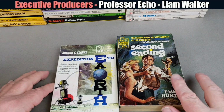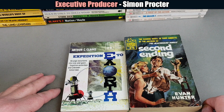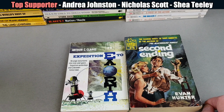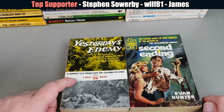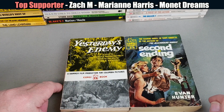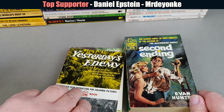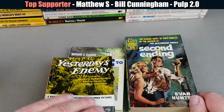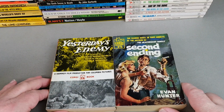Here's one of their science fiction ones. It's Arthur C. Clarke, Expedition to Earth. Really great designs on these. They did movie tie-ins as well. There's quite a scarce Hammer movie, Yesterday's Enemy. Quite an interesting one, that. Really edgy, actually. And well worth seeing if you've never come across it. A bit grim, but it's worth a watch. Yesterday's Enemy.